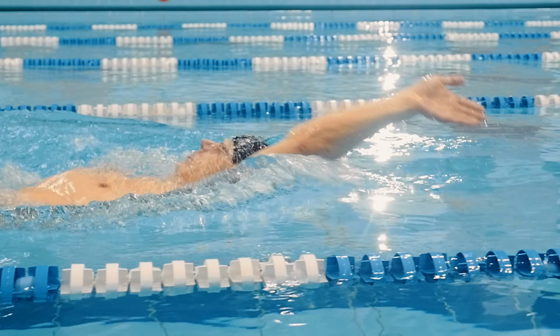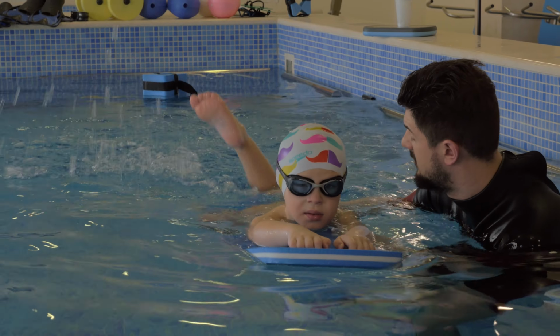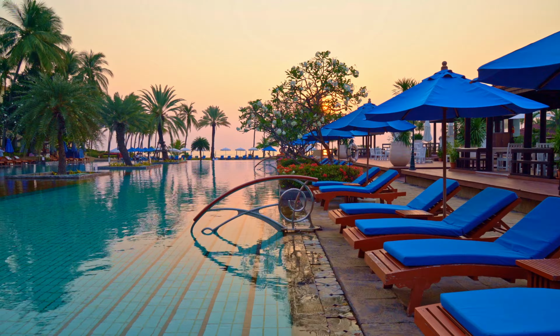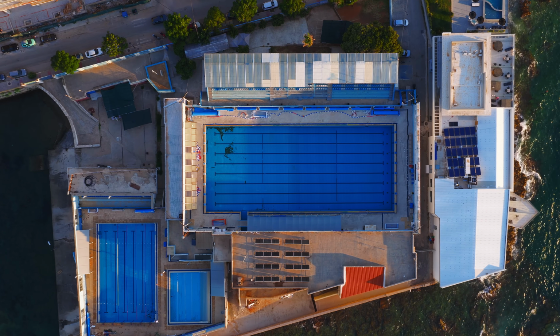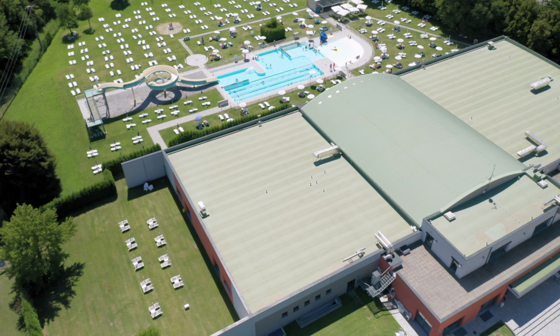Whether the aquatic center is for competitive sports, for children and adults learning how to swim, creating unforgettable memories for families, offering a place for relaxing and disconnecting, promoting health and well-being through wellness and different types of hydrotherapy, or like in most cases, an aquatic center with a variety of all these activities.